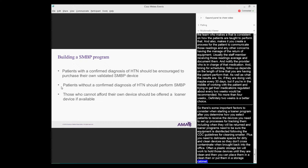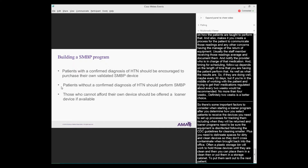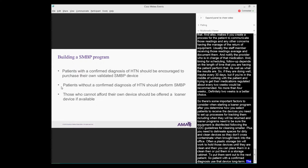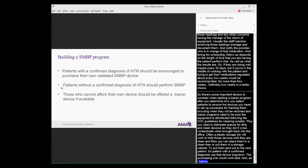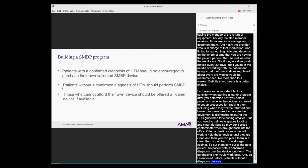Patients with a confirmed diagnosis will use their device long term, so purchasing or owning one of their own would work best. As I mentioned before, for patients without a diagnosis, loaner devices might be a better option, especially if the patient does not get diagnosed with hypertension.